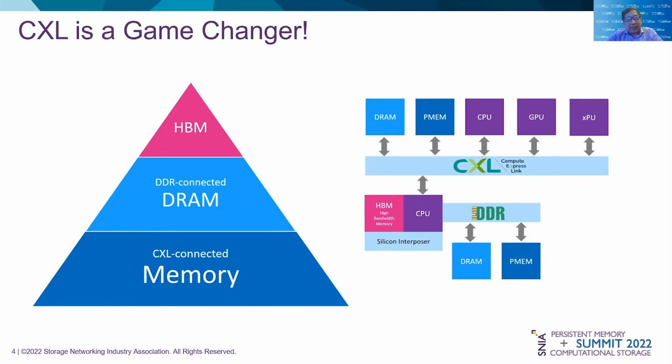So we believe this is a real game changer. This can create a memory bus that can interconnect heterogeneous pools of compute and heterogeneous pools of memory. And in general, a hierarchy of memory will emerge where you have the higher bandwidth memory at the top of the pyramid, the regular DDR connected memory in the middle, and the CXL connected memory at the bottom of the pyramid, providing capacity and bandwidth extension.